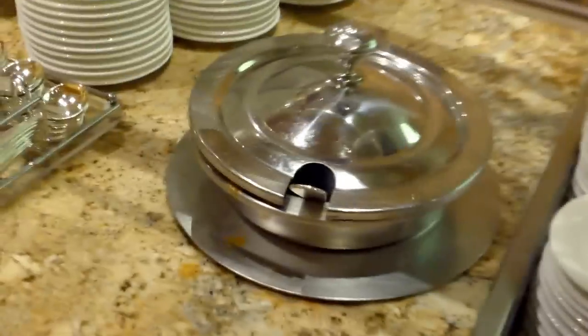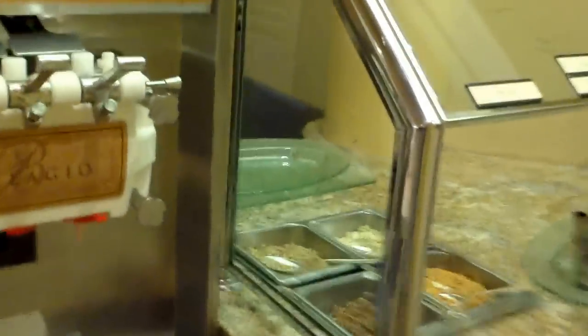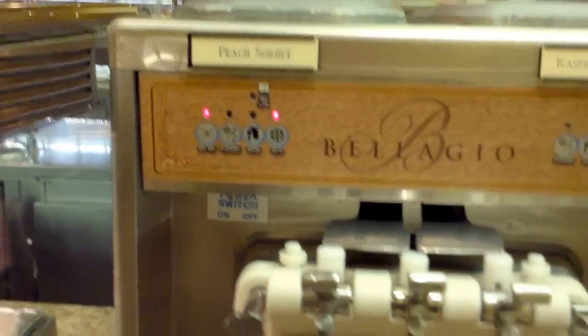Chicken noodle soup, Roma tomato soup, tomato soup. And now I'm quickly showing you the dessert section. It's so loud as well. It's very popular. It's not a huge buffet. The only thing that I regret is this. Okay, you got peach sorbet. I should really have it.